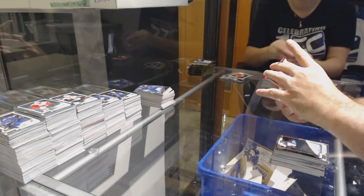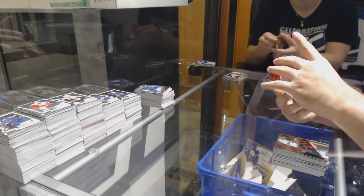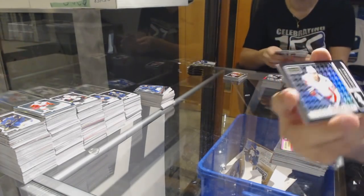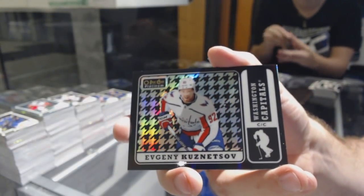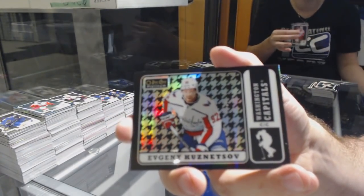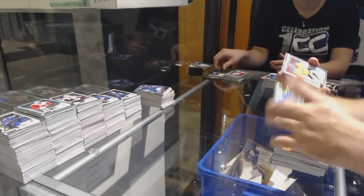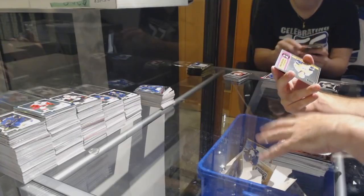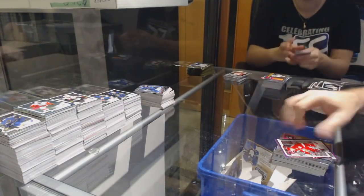We've got a Brock Besser red prism, in action of Henrik Borgstrom. Kotkaniemi retro rookie. Black rainbow retro Evgeny Kuznetsov. We've got a rainbow of Pekka Rinne. Eli Tolvanen retro rookie. And Amantha violet pixels.